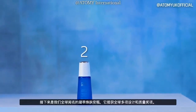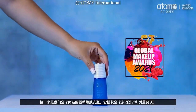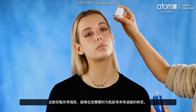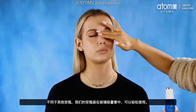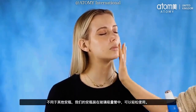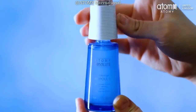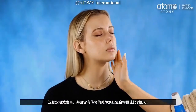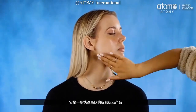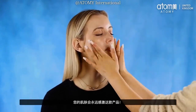Up next comes our world-renowned ATOMY Absolute Cell Active Ampule, which has won multiple design and quality awards internationally. The ampule is the ultimate booster shot for when your skin needs a miracle. Our ampule is different to others, as ours comes with an effortless and easy-to-use glass pipette. Simply turn once, releasing the applicator button. Highly concentrated and supercharged by the legendary Absolute Cell Active code, our ampule is a fast and effective anti-aging skin agent. Skin will be eternally grateful for this boost.